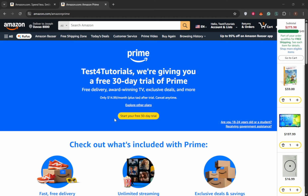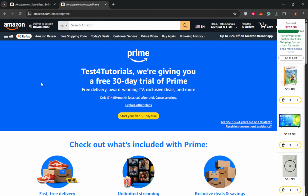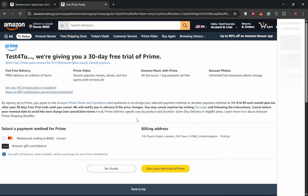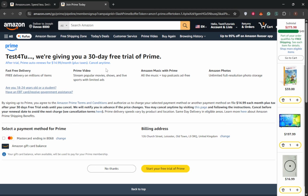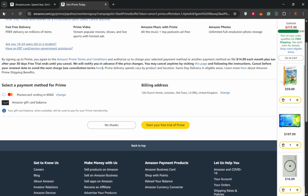First, open your browser and go to the Amazon Prime page at amazon.com/prime. On that page, look for the button that says Start Your Free 30-Day Trial and click it. You'll be asked to sign in to your Amazon account. If you don't have one yet, choose the option to create a new account and follow the prompts. It's quick and free.